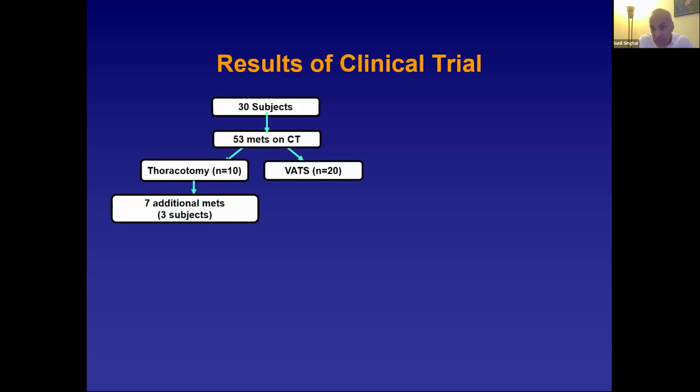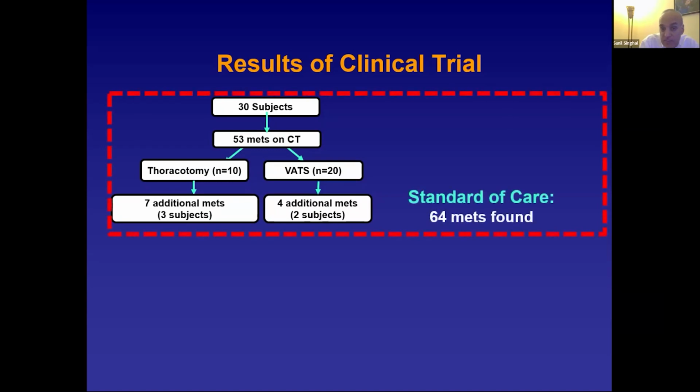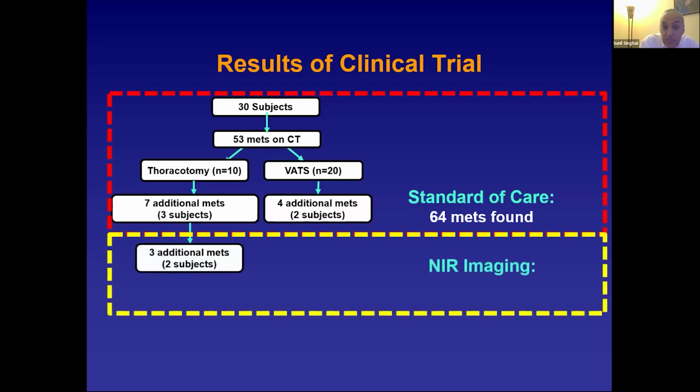There's no imaging here. We knew we were going in for 53 cancers. We opened and found 7 additional cancers. When we do minimally invasive surgery, we found 4 additional cancers, which makes sense because we don't feel around. So the standard of care found 64 cancers. When we added imaging, we found 3 additional cancers in the open situation, but we found 21 additional cancers when we did near-infrared imaging. So we found 24 additional cancers.